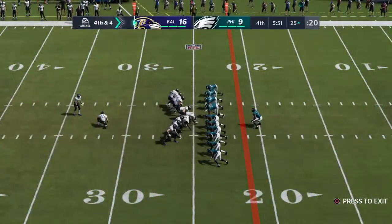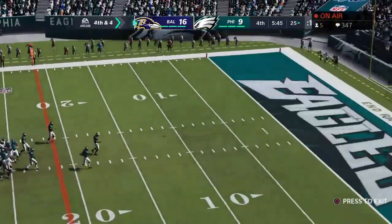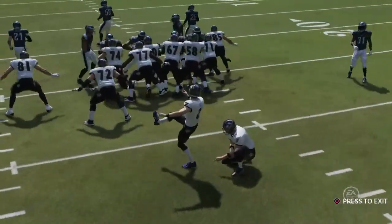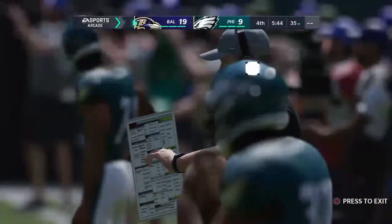So on 4th down, out trots the kicker in a big spot here. This to make it a 2-score game. The kick by Bass is good. And that will push the lead up to double digits now at 10. Ravens 19, Eagles 9. A big one there.